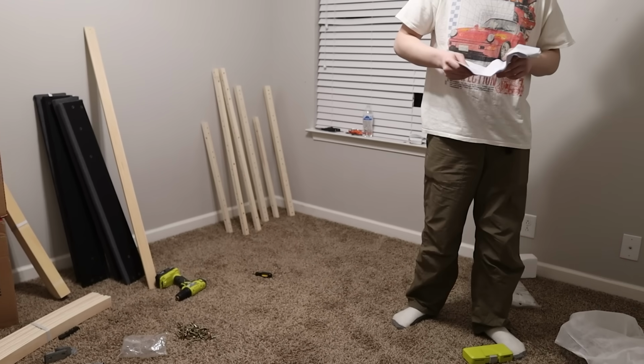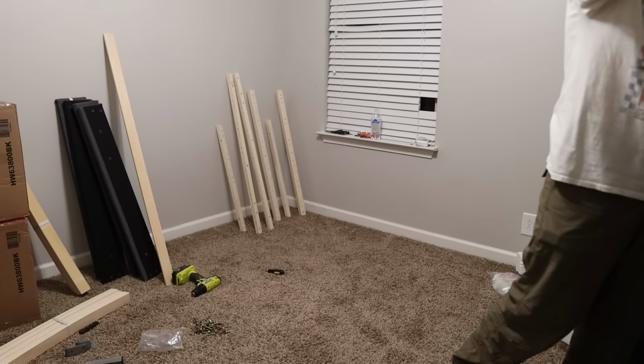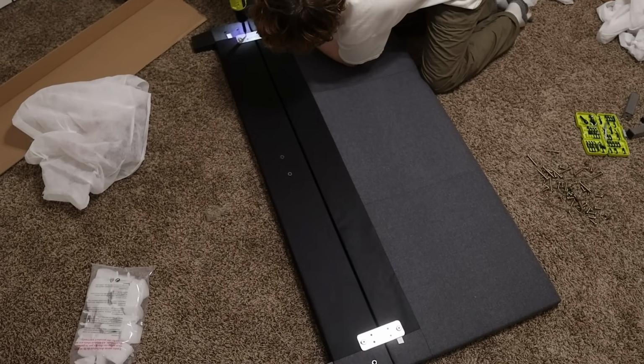I'm no genius by any means, but I'm lost. I don't know what to do. Oh my God. I didn't know the parts were labeled. Oh, just kidding. I know what to do now.